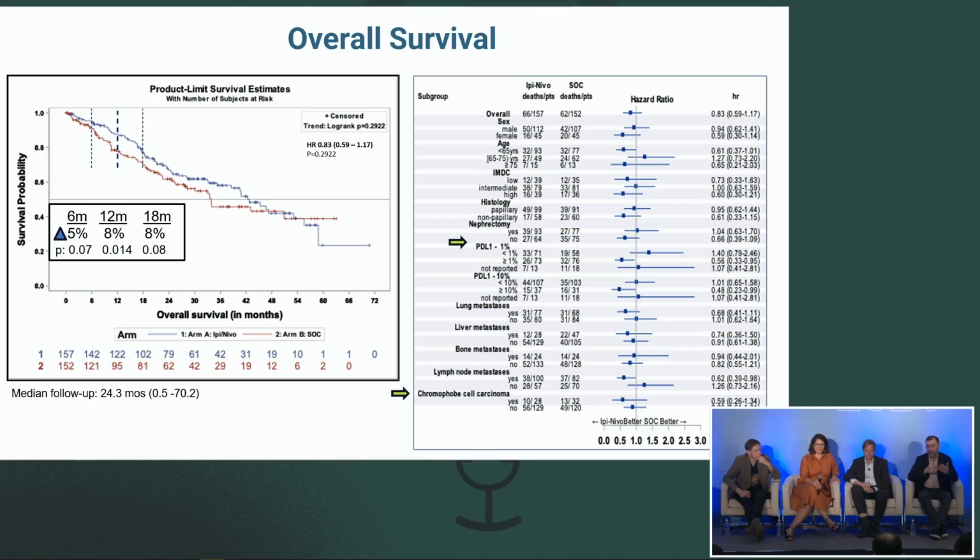Similarly, we saw in Keynote 427, which is the Pembro non-clear cell trial, you were 3 times more likely to have a response if your tumor was PD-L1 positive. So there's more enrichment there. It's not good enough to use as a strict biomarker, but if you're trying to decide, essentially what the question is, do you give PD-1 VEGF or PD-1 CTLA-4, and you're concerned about CTLA-4? Well, if you knew the patient was PD-L1 positive, you might be more willing to give it.